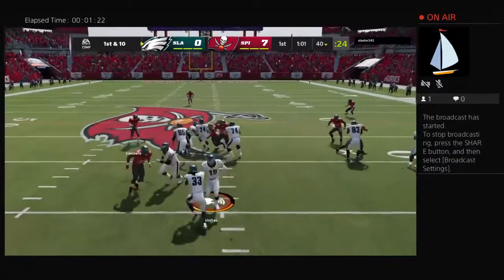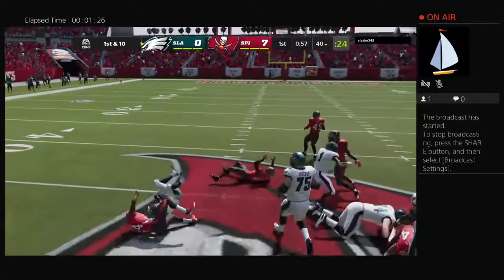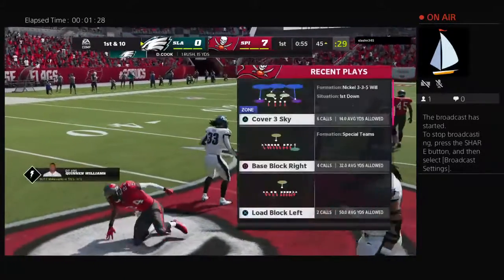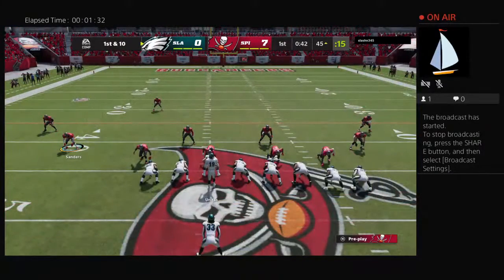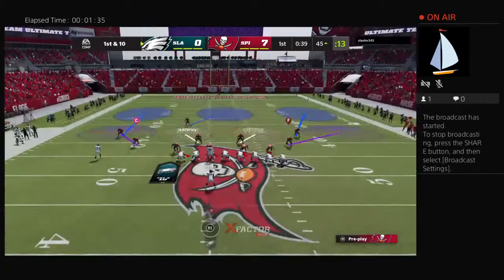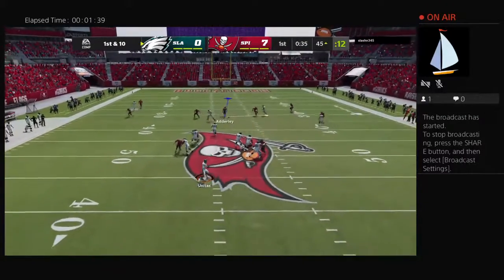First and 10. They run the counter with Cook. Oh, he's got some breathing room. And he'll be corralled out across midfield down to the 45. 15 yards is the pickup there, and the drive starting very nicely. First down. Now it's Unitas.